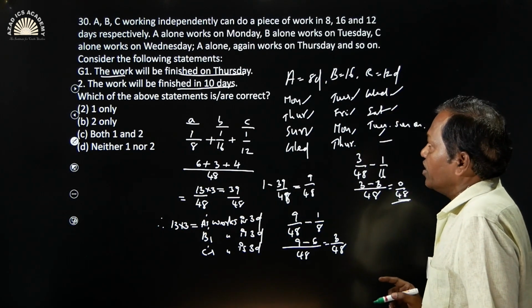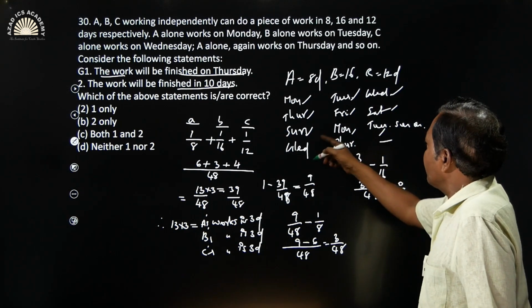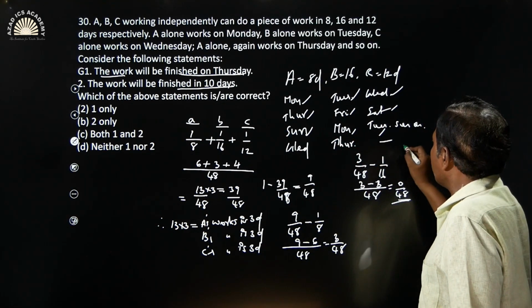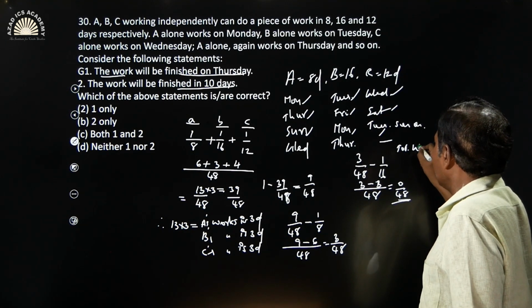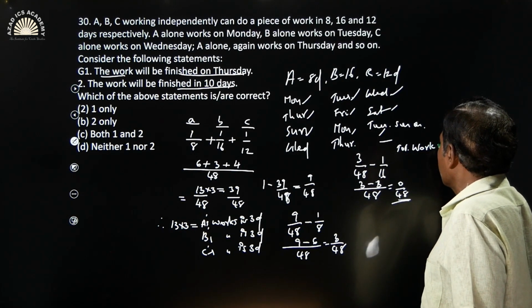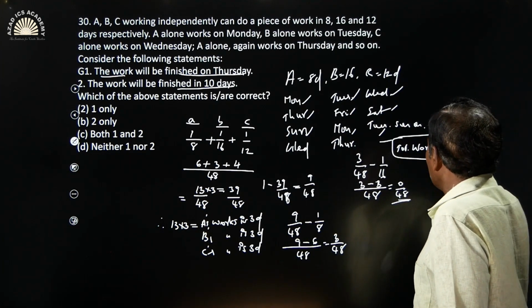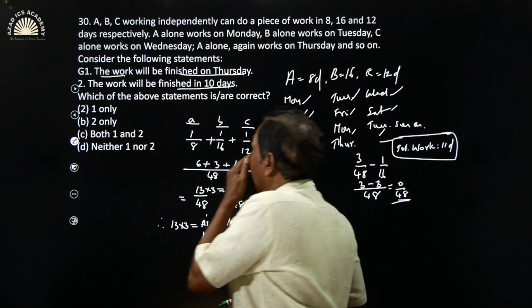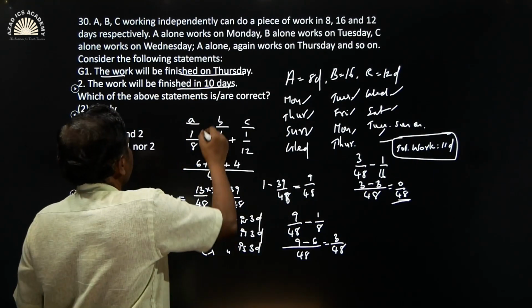Now see how many days: 1, 2, 3, 4, 5, 6, 7, 8, 9, 10, 11 days. Total work is done. Total work is 11 days. And here see, the total work will be finished in 10 days.